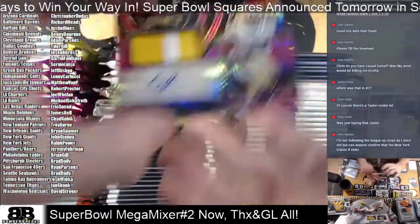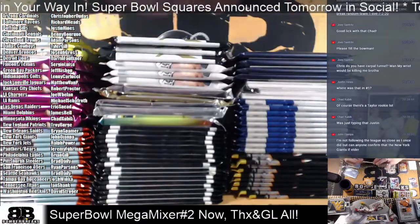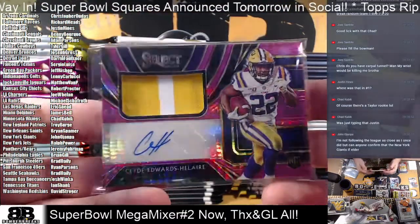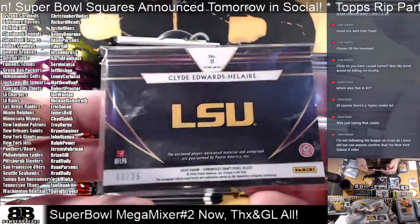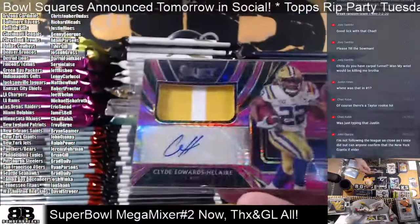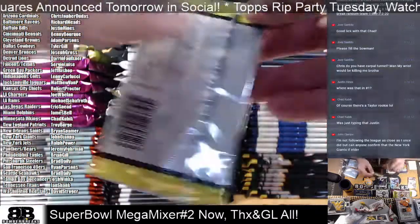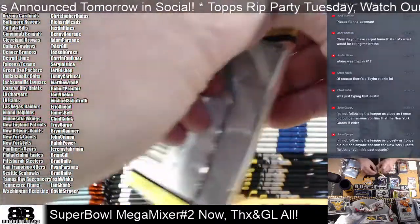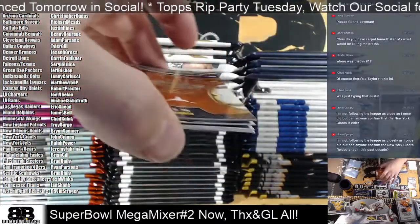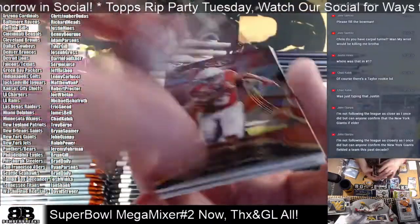And four. Holy Kansas City. Robert, it's an Edwards-Helaire Select. Patch autograph with his LSU garb. Number 8 of 25. Boom! That's sweet. Really nice. Clyde Edwards. Ryan and Duvernay.